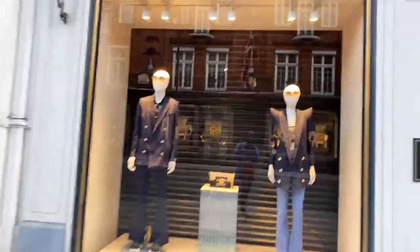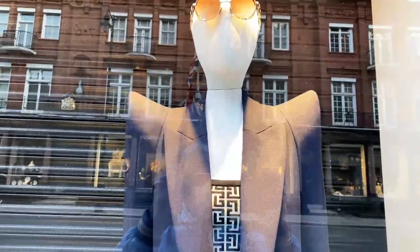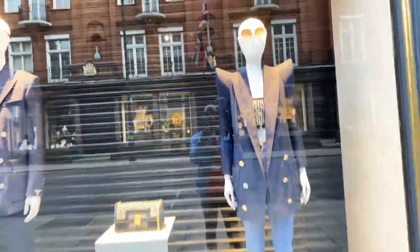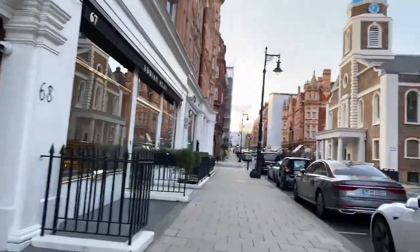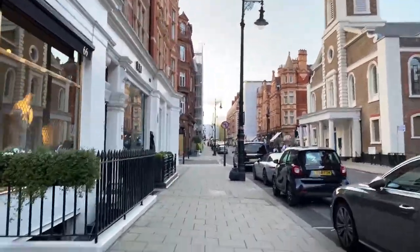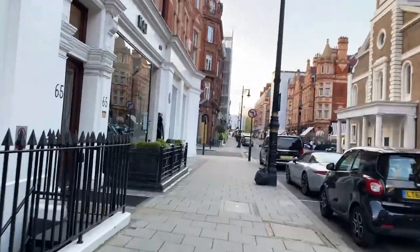Look at these guys. That jacket, man. Look at the shoulders. How come I never see nobody wear anything like this on the streets? I will legit rock that in the street if I had it. Nobody wears anything in these shops. I never see anybody wear them. If I had the cash money to spend on clothes like that, I'd be rocking that.